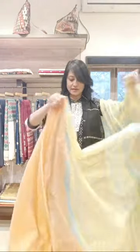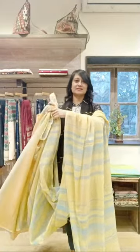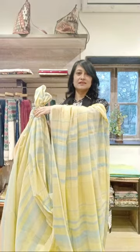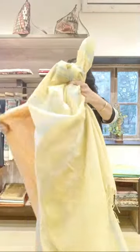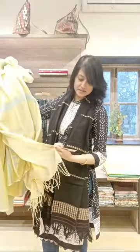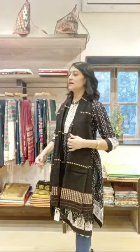It's a beautiful one. And the blouse piece is a contrast of this. Just stands out when you wear. It's so soft. Look at this. It's a beautiful saree. The price is 6900 and after discount it's 5865.